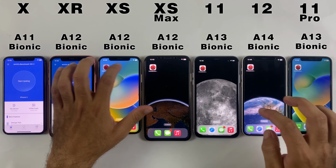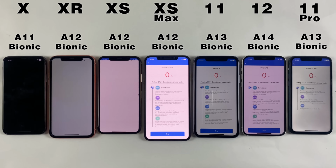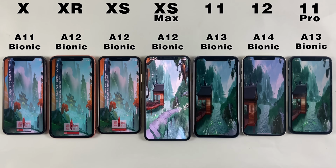So without wasting any time, let's start the ANTUTU benchmark test and let's see which phone is gonna get high benchmark scores. Here we go.